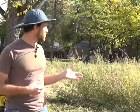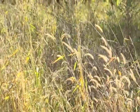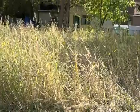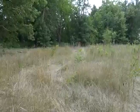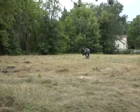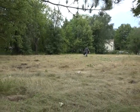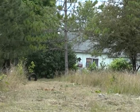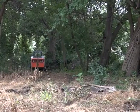So just to give you a little rundown, you can see behind me, this is a somewhat typical condition of a lot when we get to it. Sometimes there's a little bit more debris on site, but generally all of the lots are overgrown with vegetation. So the typical process for preparing a lot is cleaning up all the debris, whether it's items that have been dumped or have blown into the site, even downed tree limbs, removing those.